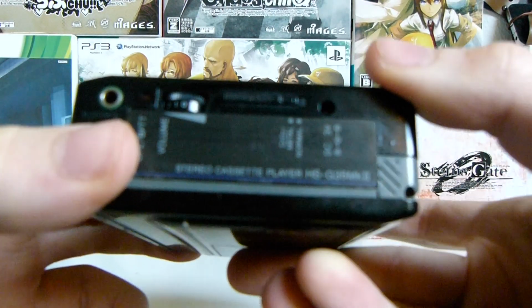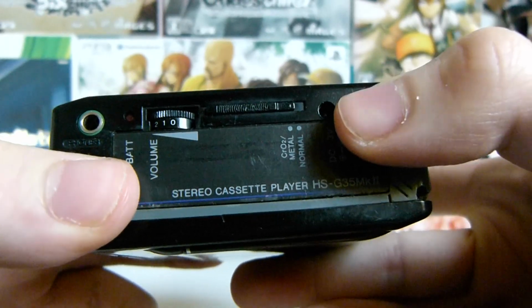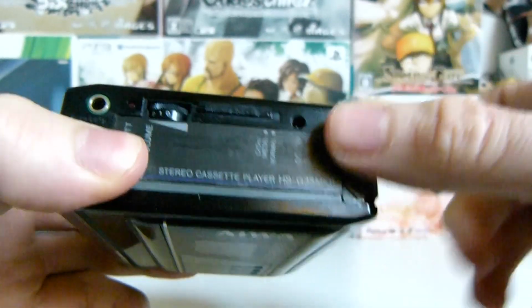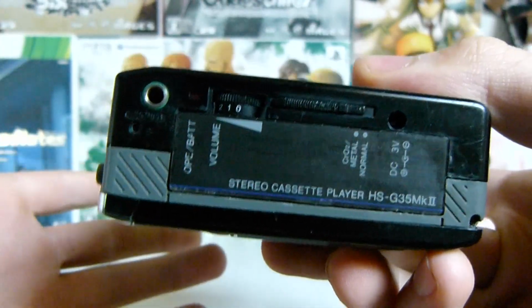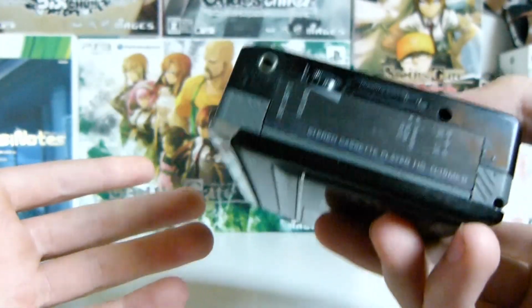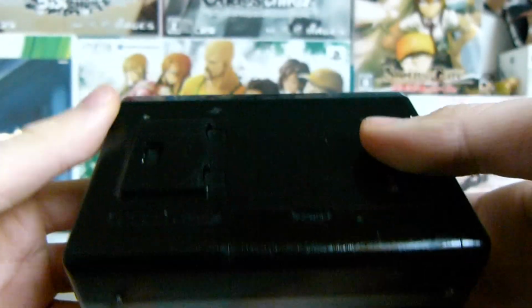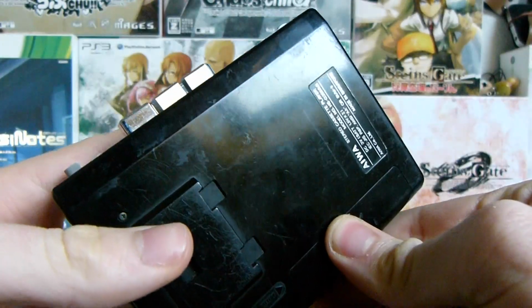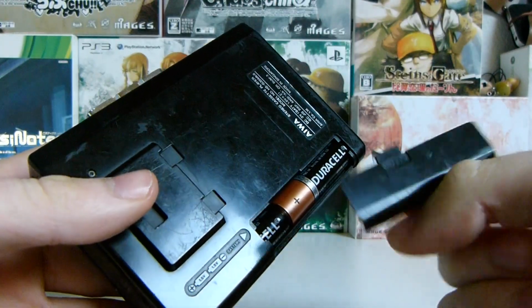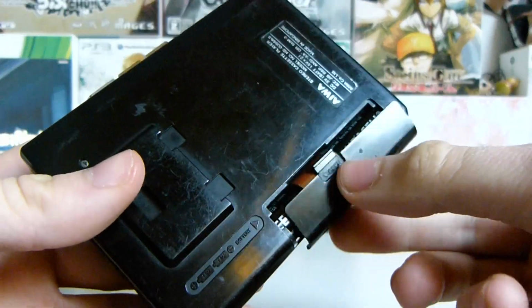And here we have the little 3-volt adapter, so you can put a cable on there if you don't have any batteries. Defeats the purpose of being portable, but still makes it work. Now this thing uses 2 AA batteries, which are in there, but just so you can see, it opens up like that. This thing doesn't stay on there, so make sure you don't lose it if you have one of these.